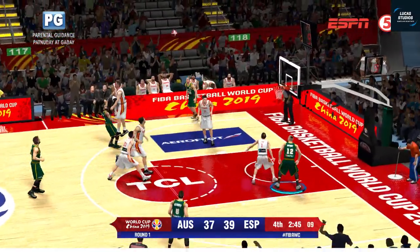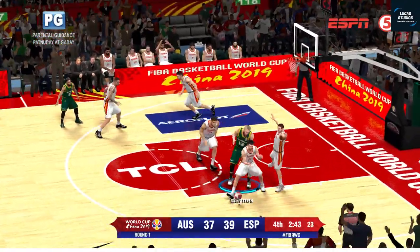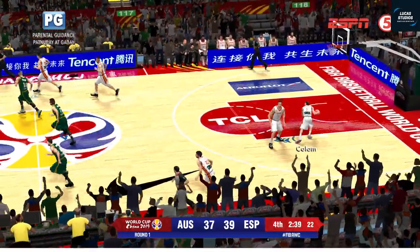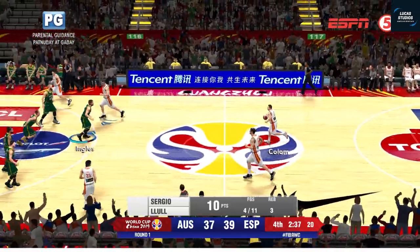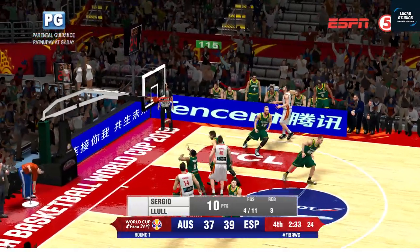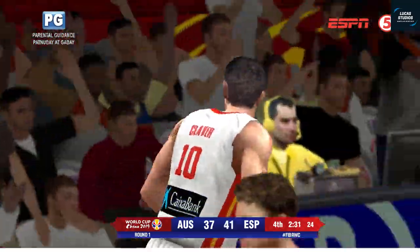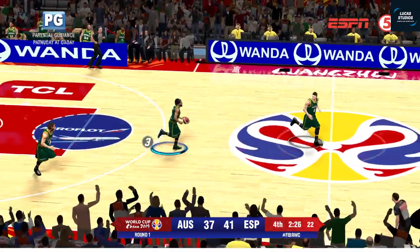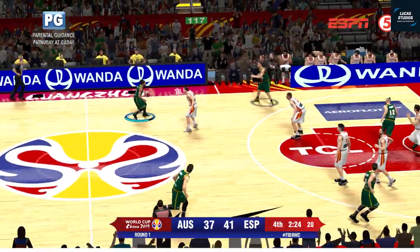Dishes to Mills. Leaps for it. Can't tie it up as that one misses. Gotten off to an 0-for-2 start from downtown here in the fourth quarter. Here's Claver, and some very quick points for him on that possession. Just over a minute and a half played here in the fourth.